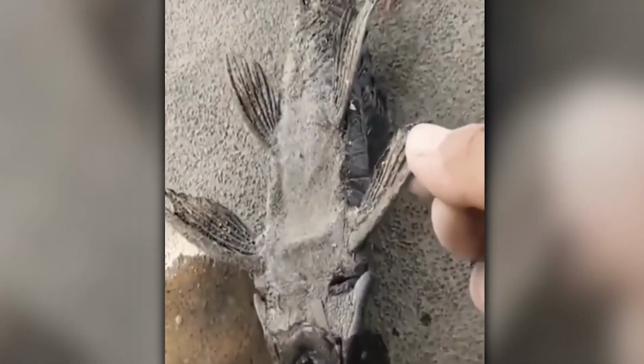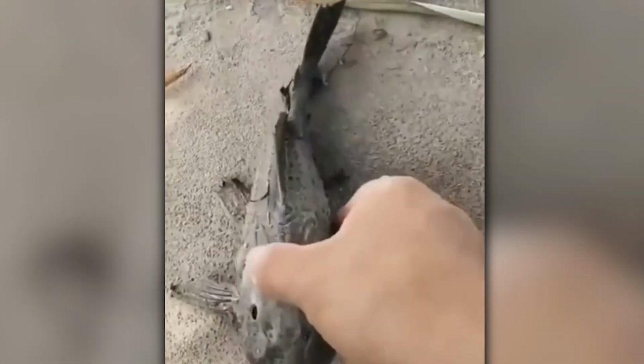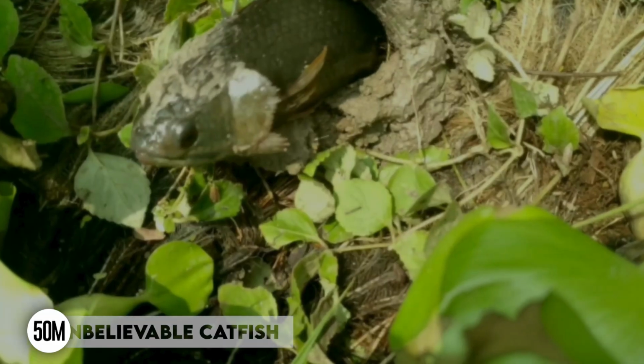This fish can enter a hibernation-like state, allowing it to endure months without water by burrowing into hardened, dried mud. Once rain arrives, it revives and returns to life. Even in the harshest conditions, life finds a way to adapt and thrive.